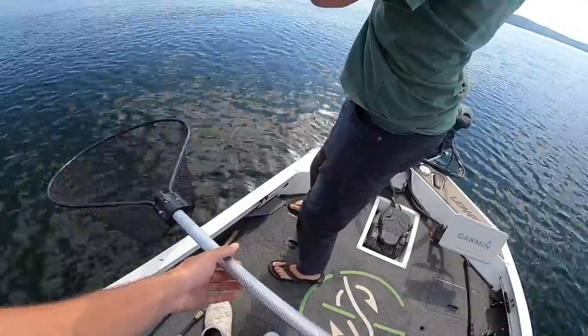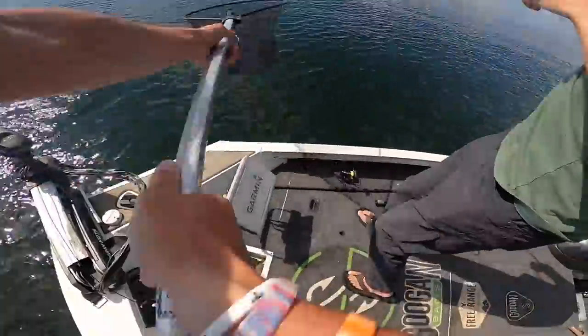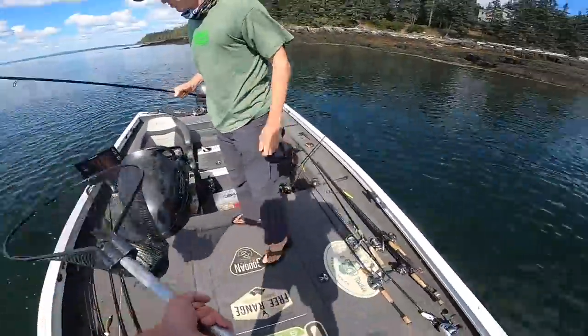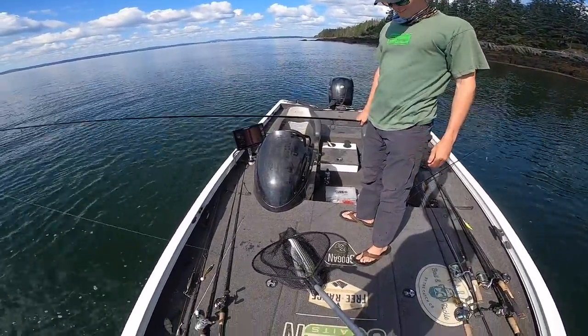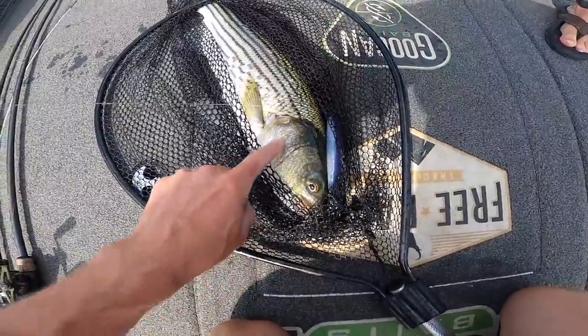That one's making the drag scream back. There we go. Dude, that's chunky. Yeah, that is a chunky fish. Probably the same length, but a little bit fatter. Okay, we're onto something here. We are onto something. Finally. Absolutely. Look at that fish. You ate the jerkbait. Why did you do that?